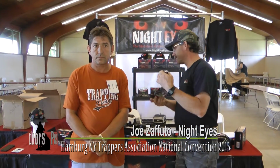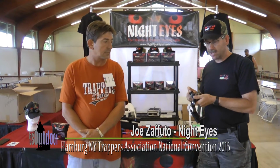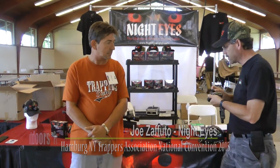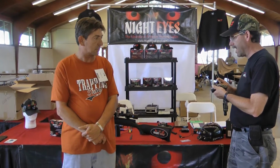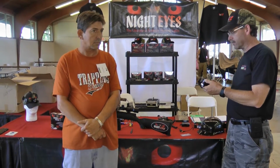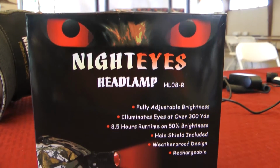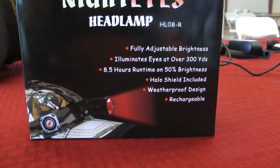Our light is our headlamp. It's a single beam headlamp. It has adjustable brightnesses on it, which is great. You can adjust the brightness anywhere from 10% up to 100%. Have it locked into memory, so when you're scanning for that predator, you'll be able to see its eyes. At 40-50%, you'll be able to see their eyes at 300 yards. Follow their eyes coming in.